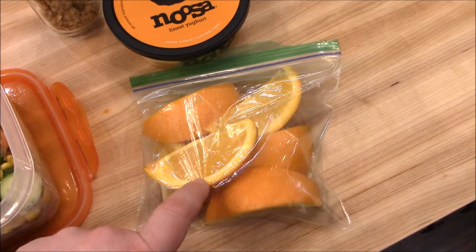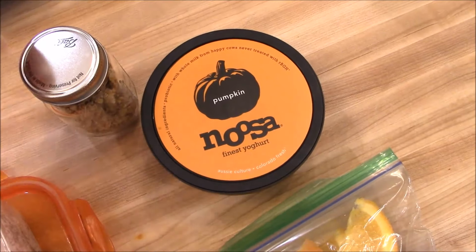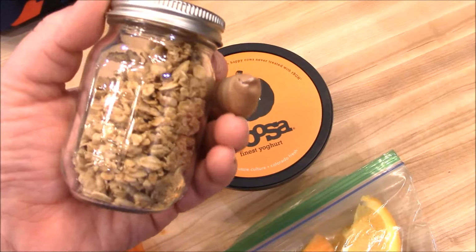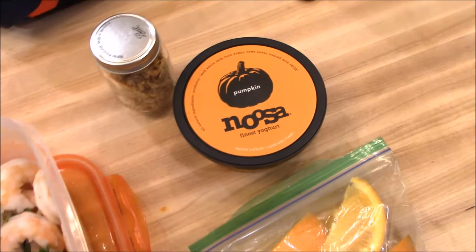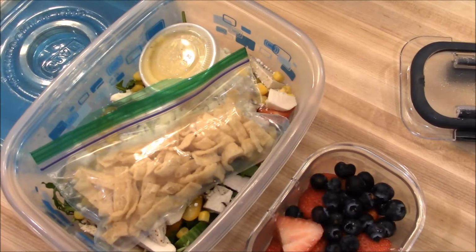I'm also taking a sliced orange, still trying to use those up, and then this pumpkin Noosa yogurt, along with this cute little mason jar full of granola. So that is my lunch and snacks today.